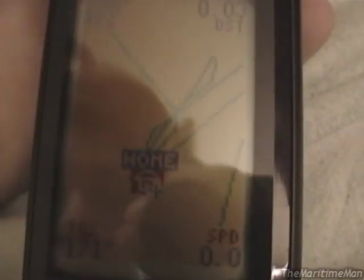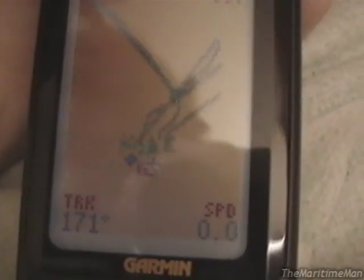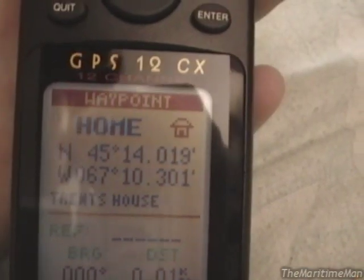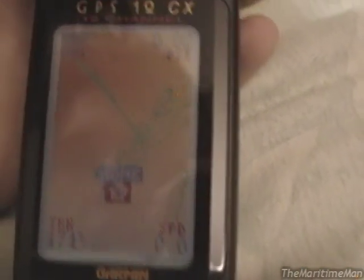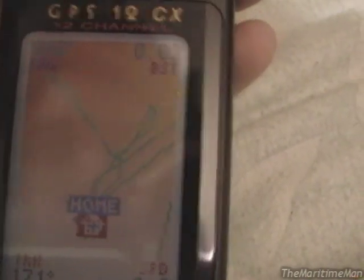There's the waypoint home. Actually, I'll try turning the backlight on. Oh, that's a bit better. If we go to our waypoint home and press enter, there's all our waypoint information. Home, our position, Trent's house, and all that. So that's cool. And actually, you can see all this green line here. That's the track I made from when I took a walk.